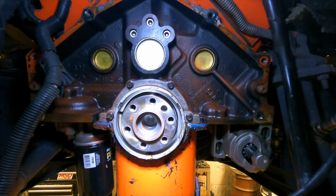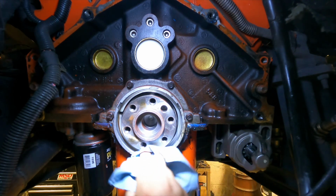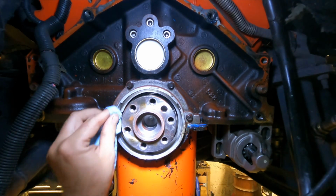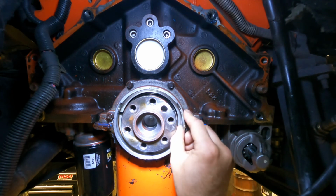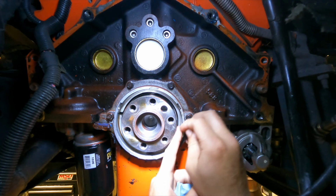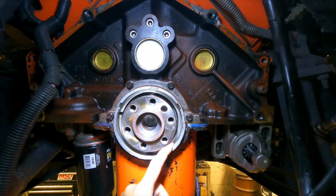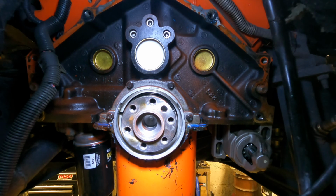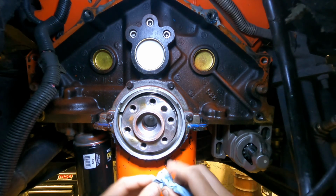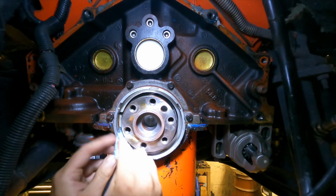So while we're waiting for Owen to get back, that is out. We're just going to clean all the surfaces here. Now, the guy who put this together used a little bit of silicone, which you shouldn't actually need for this seal. Anyways, gotta clean all that out. Right in there. You're nice and clean.